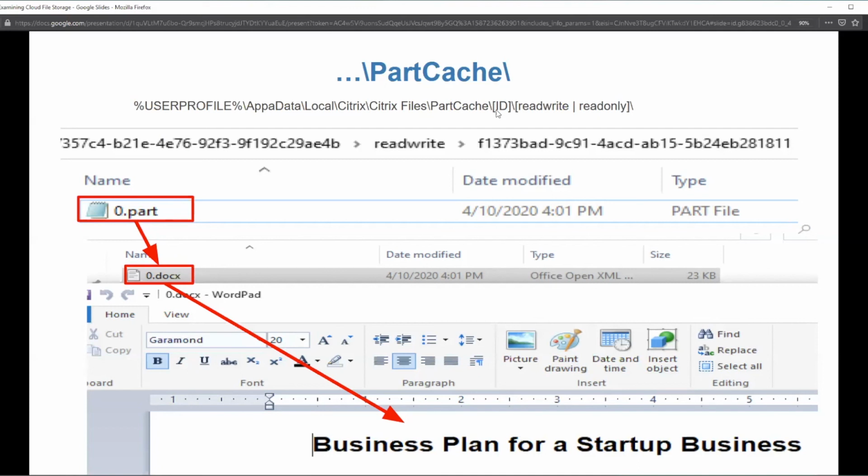Don't exactly know what the difference is or why they're there, but most of the time I saw things in the read write directory for testing. And then we saw the Citrix share ID of the item, similar to what we saw in Box. And if they were named though, rather than that long ID, they were in a directory with the ID of the item, but then they were called 0.part, 1.part, 2.part. But same process. If you open it in a hex editor, you could examine that, look at the magic byte, modify it to docx there, and then open it up in a tool like WordPad or whatever opens that file type.